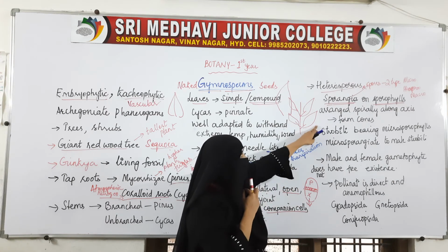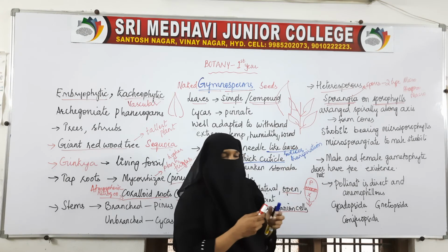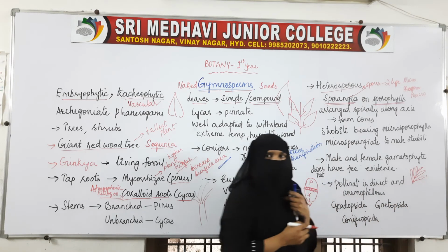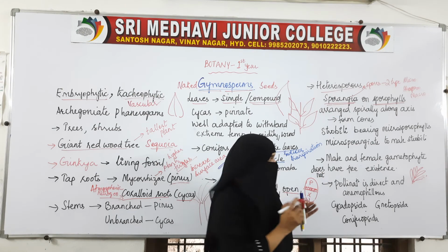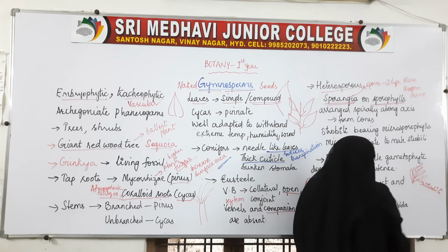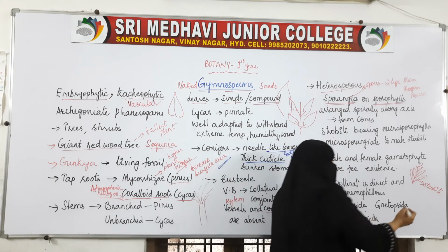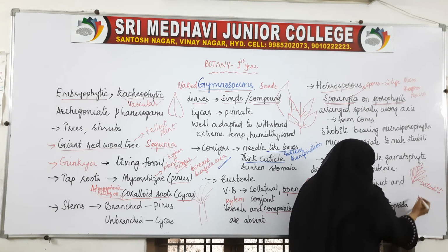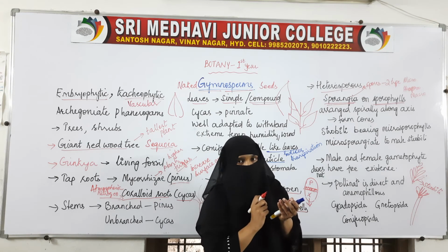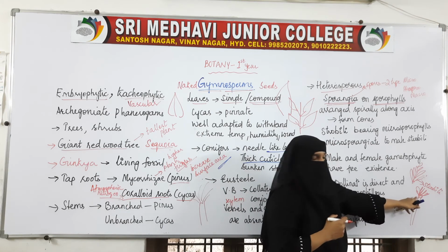Here they are arranged spirally along an axis and they form cones. The leaves bearing sporophylls will be combined, making a compact structure. This is called strobili. This is the axis or the stem, and at the end of this we have the male cones. The leaves join together to form a cone-like structure, which is called strobili.